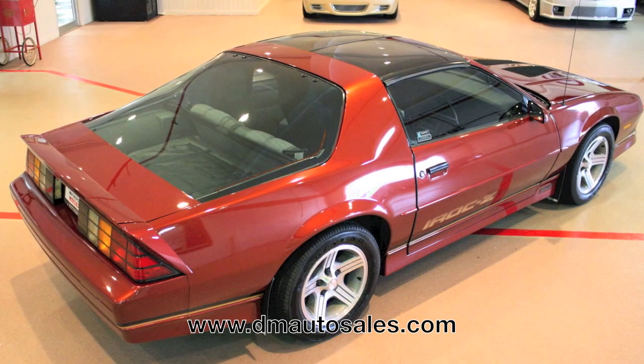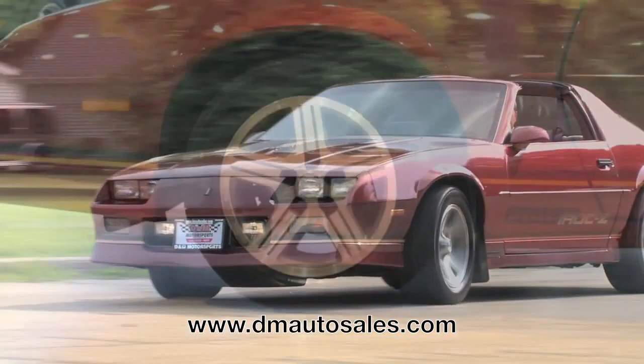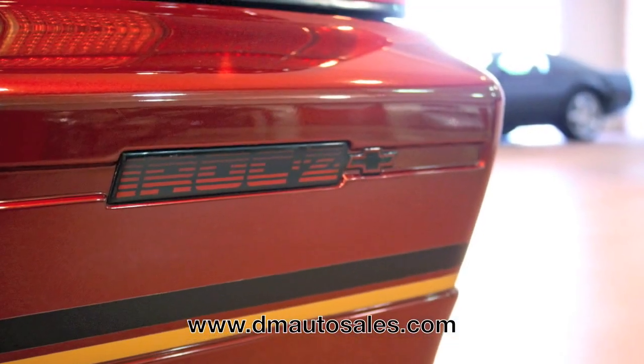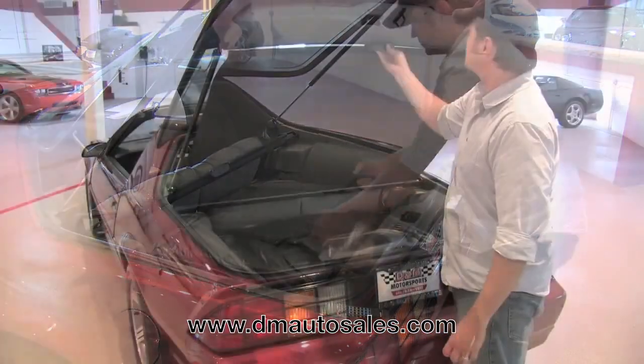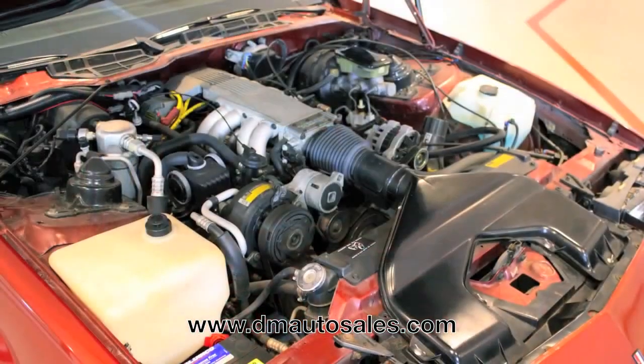This is a stock car throughout, so all exterior components are correct. Up front is a set of fog lamps, and the 16-inch wheels are in excellent condition. All correct IROC badges are intact. The T-tops fit perfectly, seal well, and conveniently store in the rear hatch with the included storage bag, which fits neatly under the power-operated rear hatch, which includes the factory luggage cover.